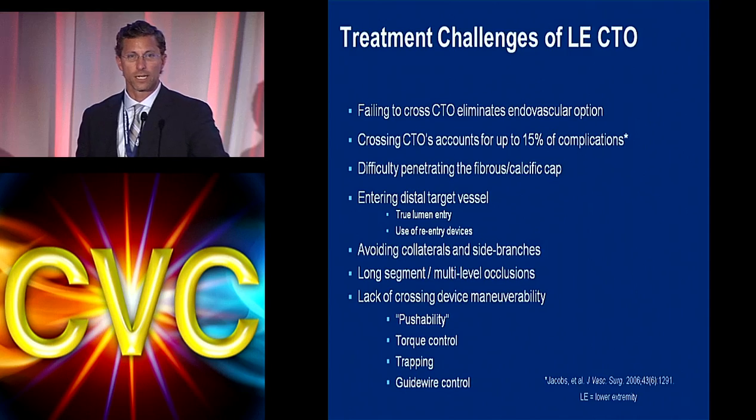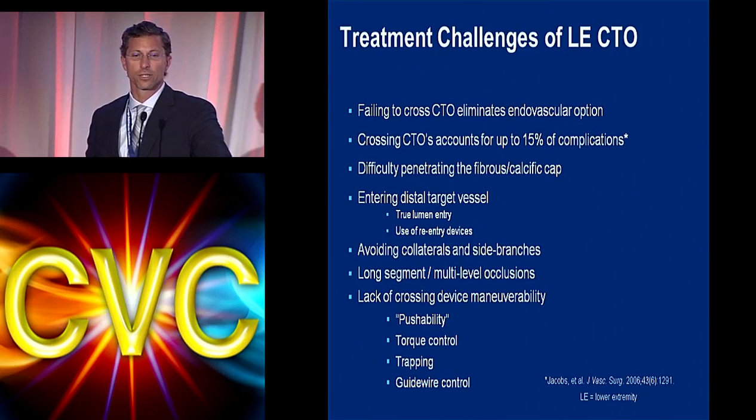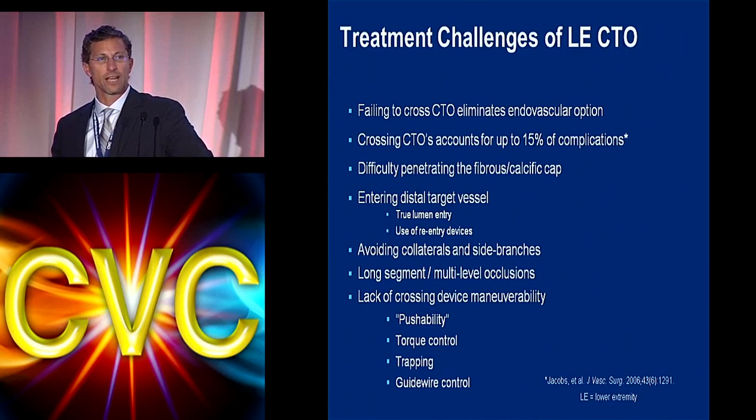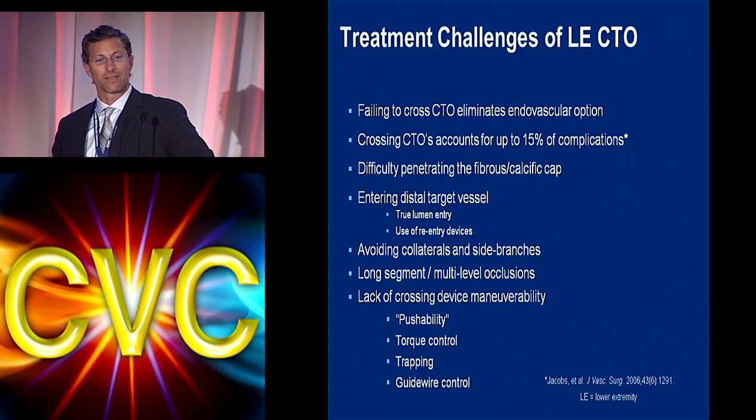So that's what I'm going to talk to you about today: different ways to add to your toolbox to cross these chronic total occlusions. They can also cause complications, and up to 15% of complications that you see in treating CTOs are just from crossing itself. And we'll talk about some of the unique things you can do to try to avoid that. These fibrous caps, the calcific caps in the proximal vessel, are very difficult. That can often be a little easier from the retrograde approach, which was discussed in the live case we just completed. But there can be a lot of difficulty crossing these in the lumen and trying to get back into the true lumen distally. You're trying to avoid side branches. You saw in that popliteal case, there was a large geniculate collateral off that popliteal that made it very difficult to stay in the vessel.